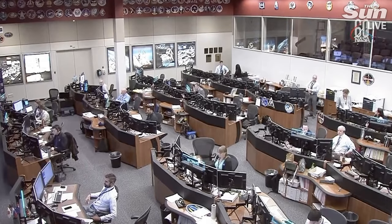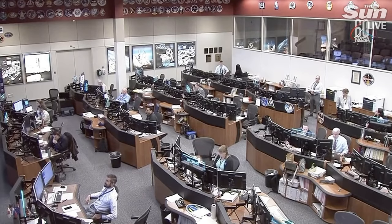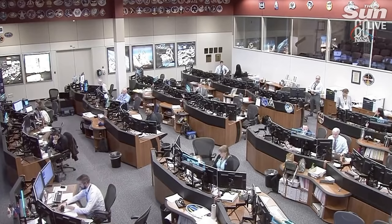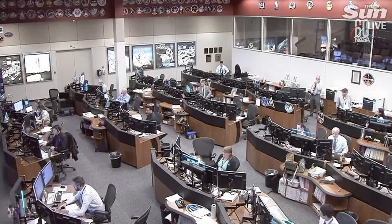Just to repeat the update we gave a few moments ago, the Soyuz MS-10 crew, NASA astronaut Nick Hague and Roscosmos cosmonaut Alexei Ovchinin, have been in contact now with the rescue forces that are on their way to the landing site that the Soyuz came down at. That was a little east of Dzhezkazgan.